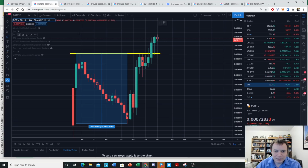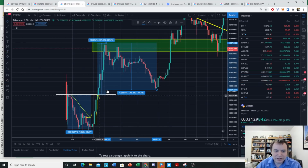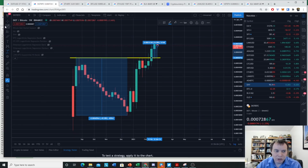But if we look at the current day, from this point up, it's up about 25, or maybe 24% or so against Bitcoin. We know that Ethereum went up almost 500% against Bitcoin. I would expect DOT to not make as significant gains against Bitcoin as Ethereum did back then. The Ethereum market cap was much smaller. But even say, let's cut it in half and say a 250% move against Bitcoin. Where would that put it?